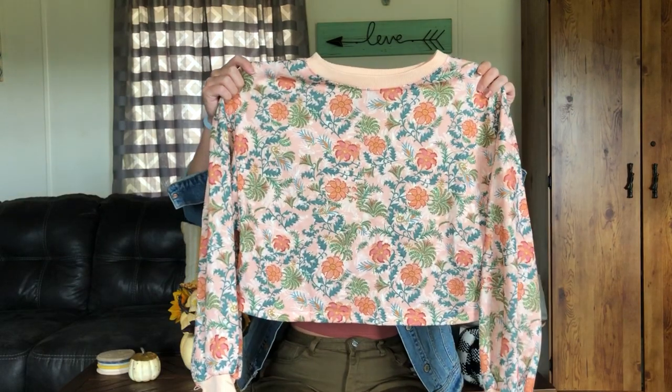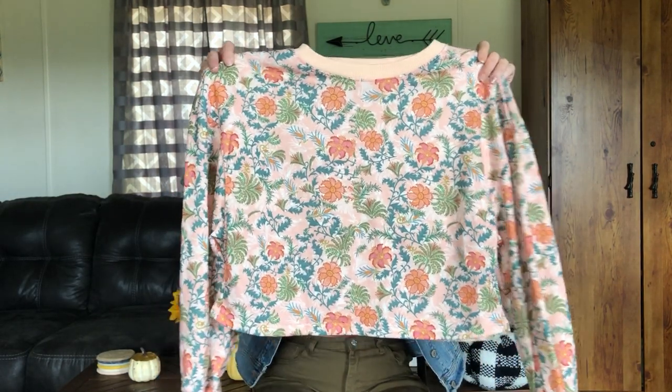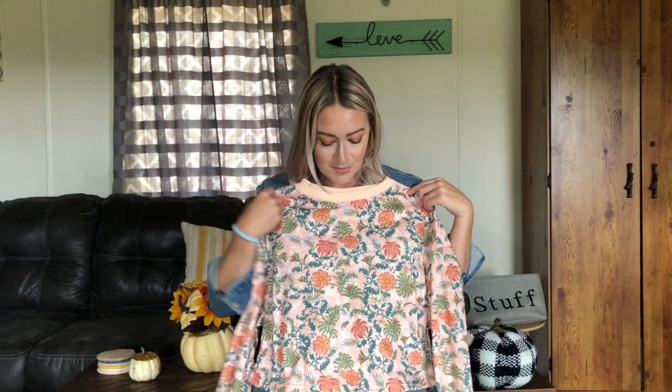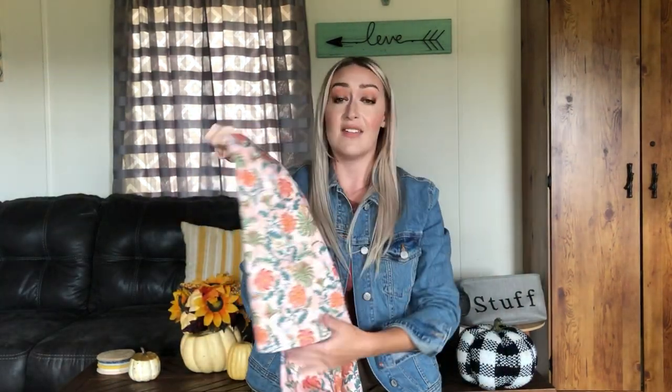It's called the Ditsy Floral French Terry Pullover. It was $12 and I just think this print is so feminine and beautiful, and the colors are not like anything that I actually have in my closet already. It is very soft and smooth.